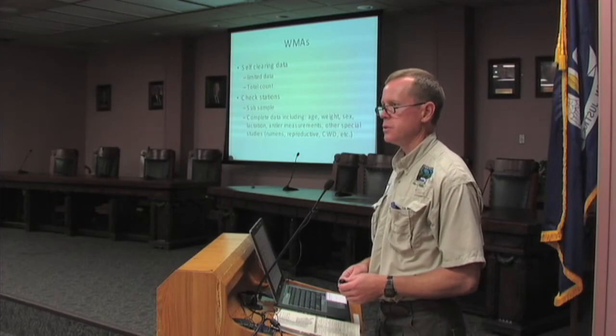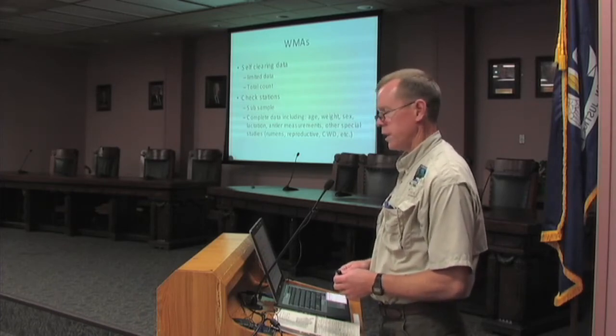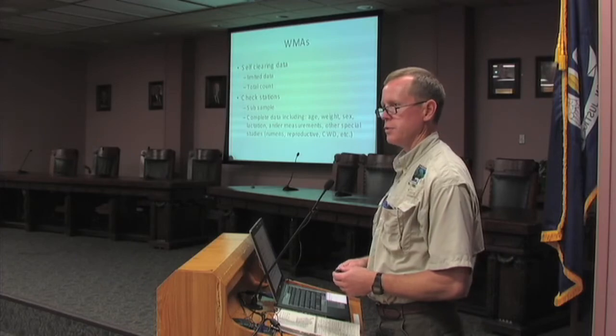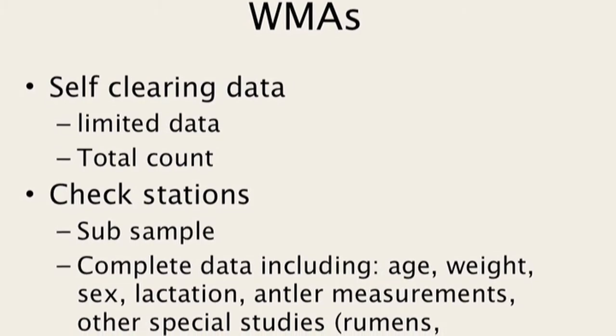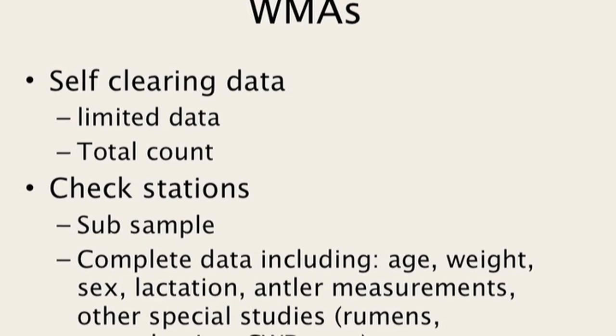On the WMAs, we collect data 2 different ways. They are self-clearing data, where we have our little stations around the areas where guys go in and fill out their daily permits and drop in their little stubs at the end of the hunt. This kind of data gives us rather limited information, just sex, total count. And then we run a series of check stations where we get the full data.